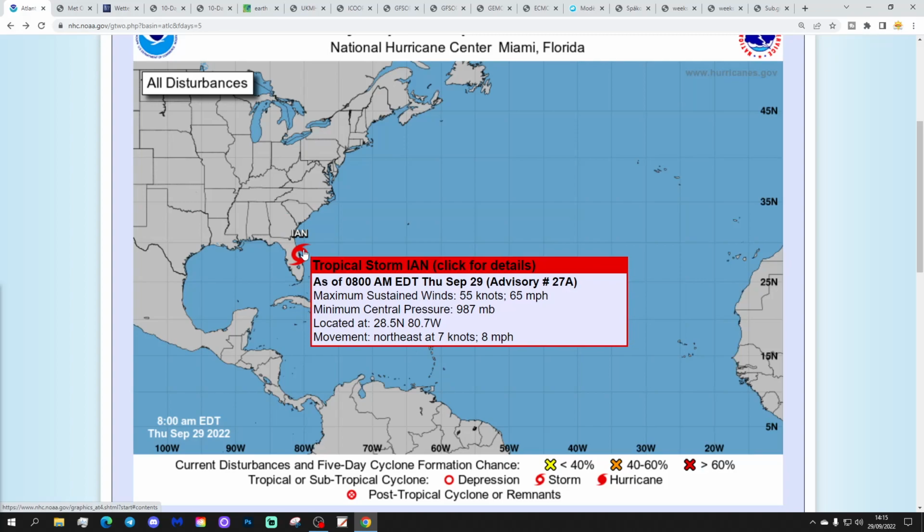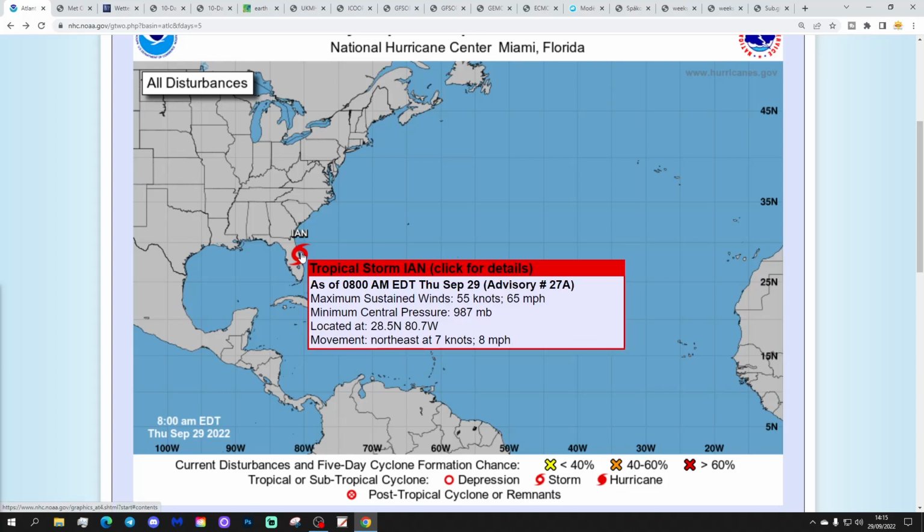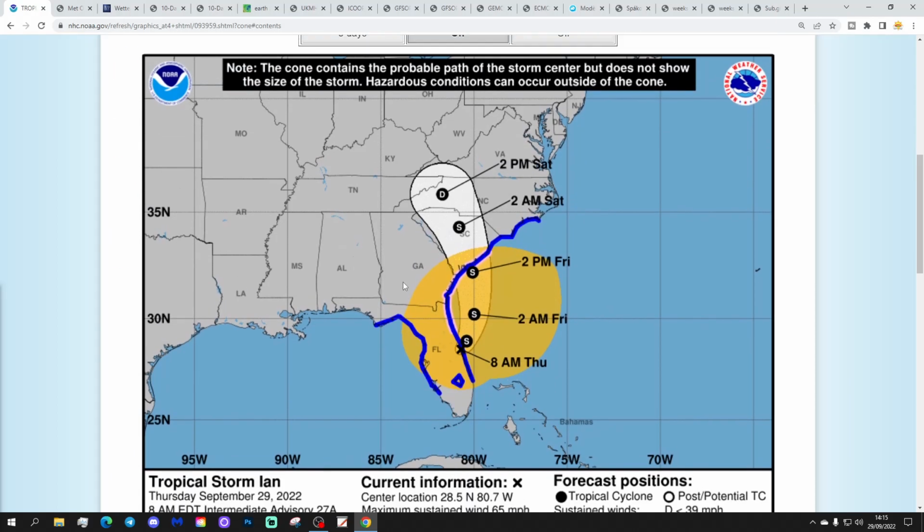And then, of course, we've got formerly Major Hurricane Ian. That was a Category 4 hurricane yesterday, high-end Category 4, almost Category 5, making landfall on the west coast of Florida with maximum sustained winds of 155 miles per hour. Now, as Tropical Storm Ian, it has weakened a lot over Florida and is currently giving maximum sustained winds of 65 miles per hour. Clicking on Ian and going here, we can see that it's going to retain tropical storm status as it moves back out into the Atlantic.